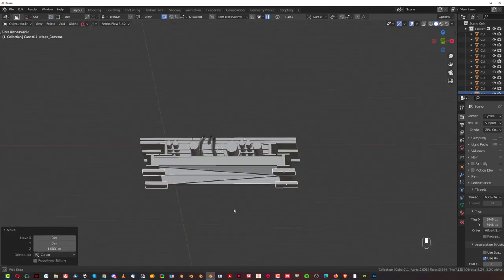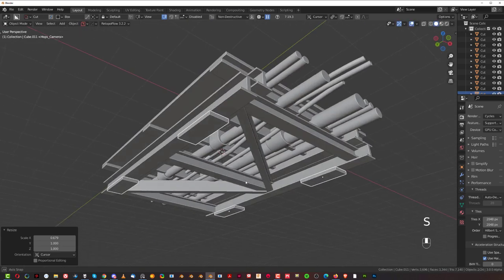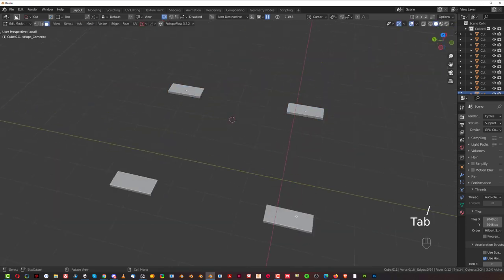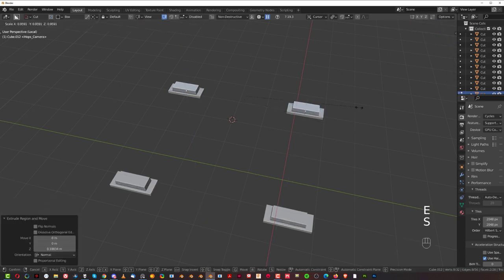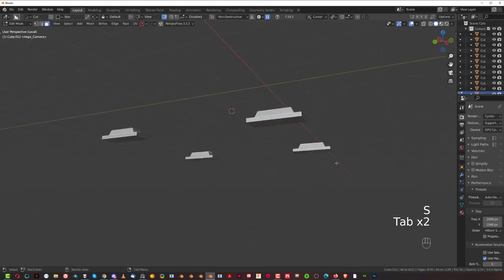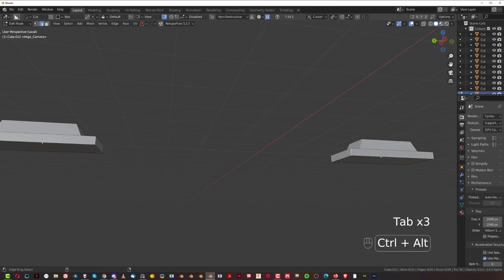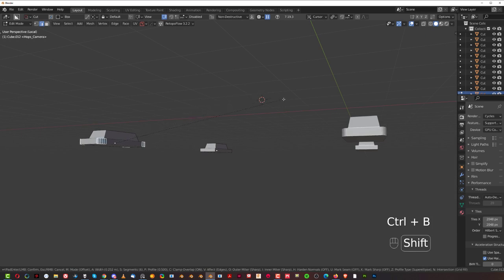That's cool. Let's make them narrower. All right, and drop them down a bit. And then let's just inset them and extrude them, scale them. And then here in the bottom, what we could do is select these with Control and Alt. So you're gonna select the whole loop of edges and then Control B them.